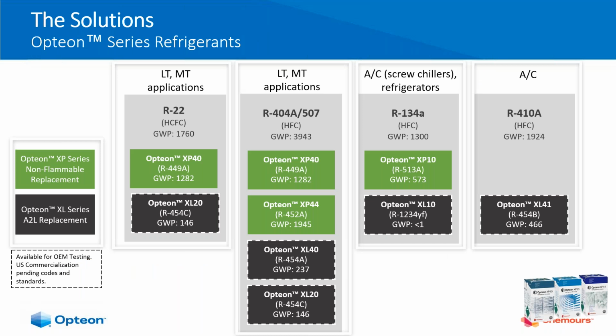So this is a good slide to screenshot, I'd say. There's a couple of them, and I'll make sure to point them out as we go through this, but this is definitely a good one. This is essentially the high-level roadmap of what products are available and in what segments. So if you have 22 equipment, for example, the green boxes are the non-flammable replacements in the Chemours portfolio. So 449A is our refrigerant of choice as a lower GWP 22 alternative.